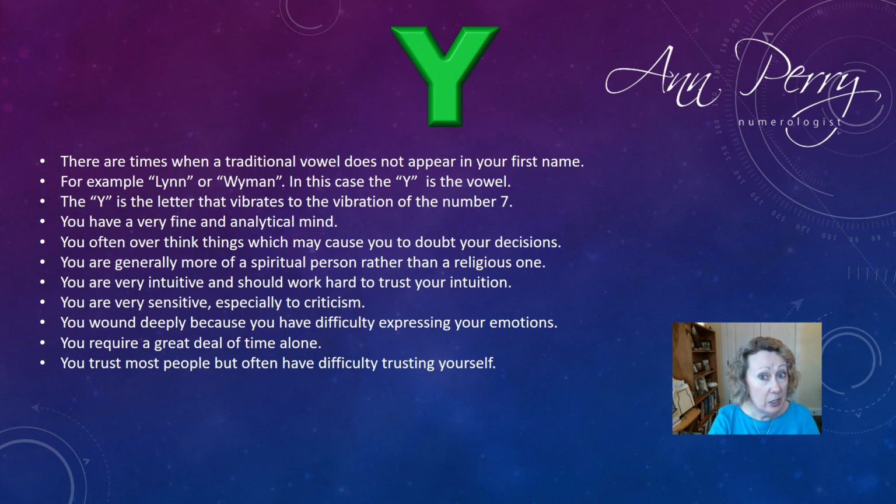They're very sensitive, especially to criticism. And they wound very deeply because they often have difficulty expressing their emotions. They're very introspective, very reflective people, often quiet people. And they require a lot of time and a lot of space alone. So if you're somebody that needs to have somebody around all the time, for example, if your life path number is a 2, somebody with the first vowel of a Y might be a little bit challenging for you, okay? Because they do need a lot of time by themselves. They trust most people, but they have difficulty trusting themselves at times.